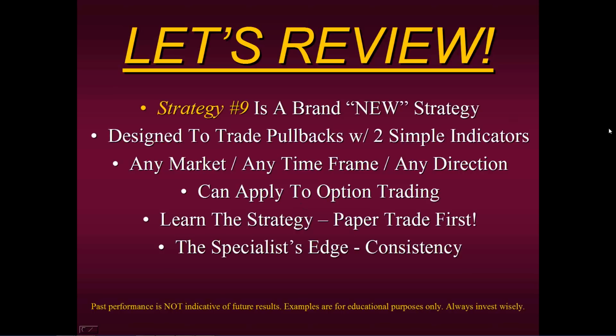Now, as I just shared with you, strategy number 9 can be applied to any market, any time frame, in any direction. Now, on some of those longer time frames and in some of the aggressive modes that I talked about, you can apply options too, because that will usually generate more profits if it is a winnable trade. So we're not guaranteeing you that it's going to generate 10, 20, 30 points, but on those ones that it does, that's where you would want to be applying options.